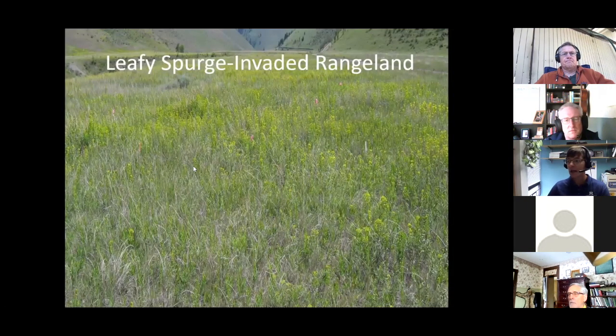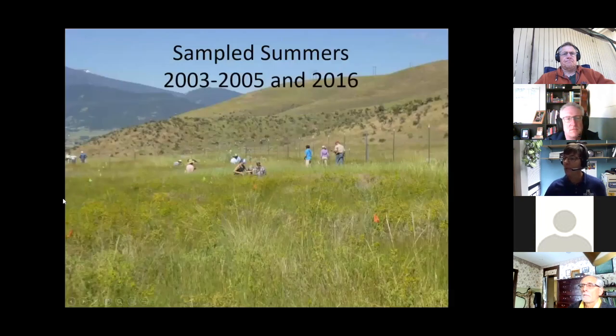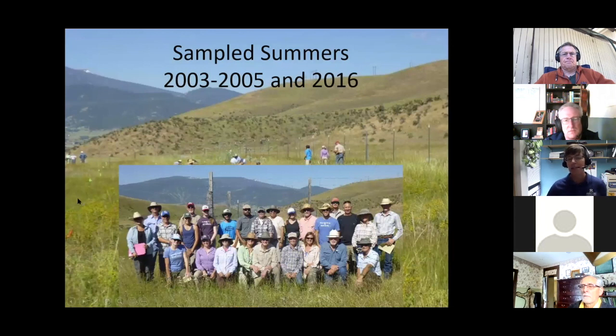The last study I'll show is a site where leafy spurge was infesting rangeland, again in western Montana. This site was treated in fall of 2002, where they integrated either 2 different herbicides or no herbicide with seeding of one of 5 different grasses. And these sites were sampled by the initial researchers in 2003 and 2005. We came back in 2016. This was a great example of a group of people coming together. Peter Rice was one of the people that brought his crew down, but lots of people were interested in this project and came out and helped us sample it again in 2016 so we could get these data to look at the long-term effects.